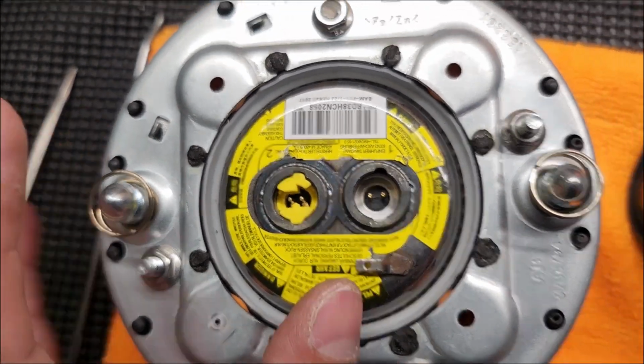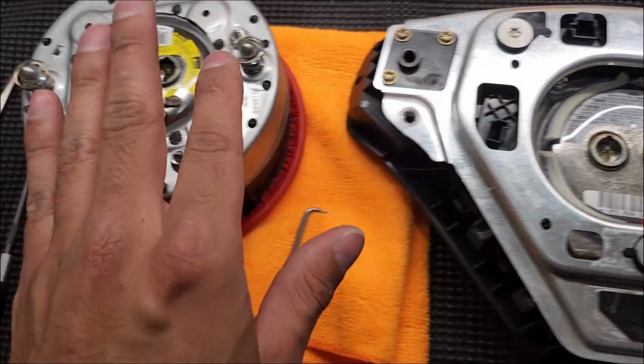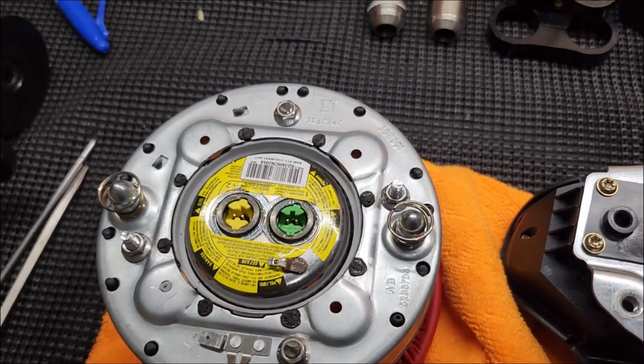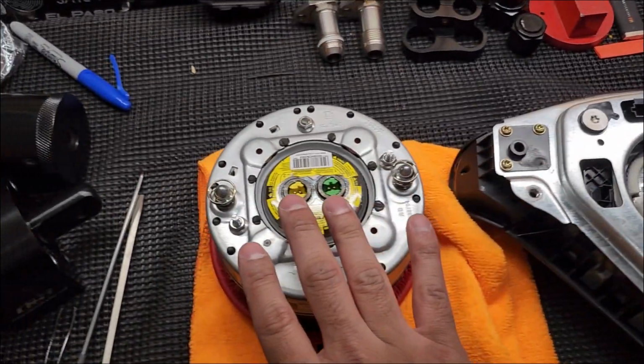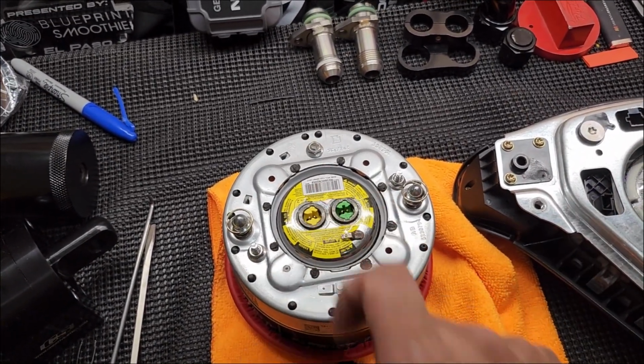And that's pretty much it. There's one connector. Now we just got to move the green right over. And there you have it. Switched out the inserts from the factory airbag to your new airbag so your connectors connect.